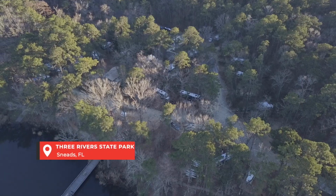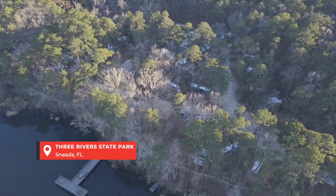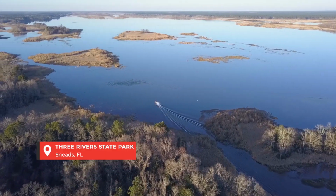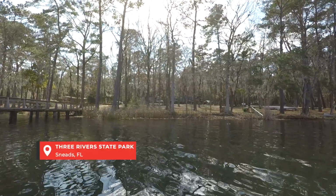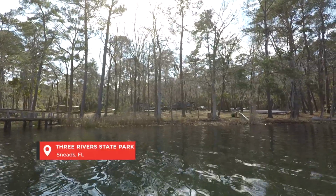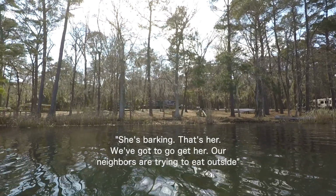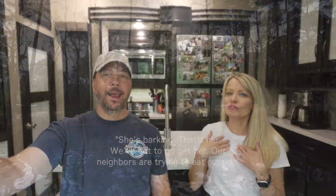She's got separation anxiety like crazy, and she hates every second of being away from us, but there was only that one time when we went out on a lake. Three Rivers? Yeah, this was one of our very first campgrounds, maybe the fifth campground we had ever stayed at. And we took a kayak out onto the middle of a lake. And she could hear us talking, and we could hear her barking. On the lake, she's barking. We gotta go get her. Our neighbors are trying to eat outside, and immediately we were like, we gotta get back right now. Oh my gosh, the poor people around us, I feel so bad.